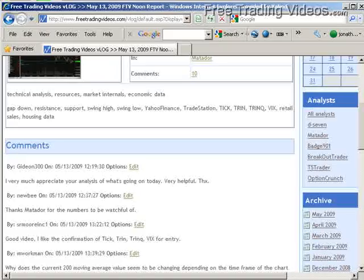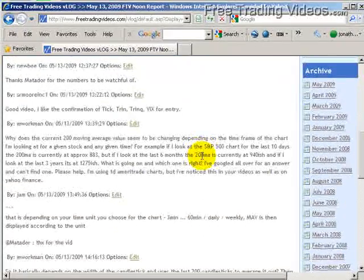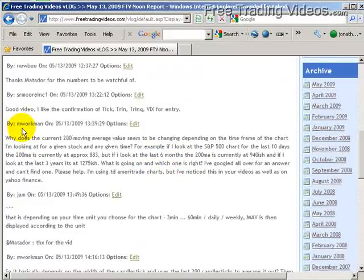I wanted to answer a question from somebody. It's very difficult to do this by typing, but W. Workman said, why does the current 200 moving average value seem to be changing depending on the time frame of the chart I'm looking at for a given stock on any given time frame? For example, if I look at the S&P 500 chart for the last 10 days, the 200 MA is currently at approximately 883. But if I look at it over the last 6 months, the 200 MA is currently at 940. If I look at the last 3 years, it'll be 1275. What's going on? Which one's right? I've Googled all over looking for an answer. Can you help? So let's talk about that.